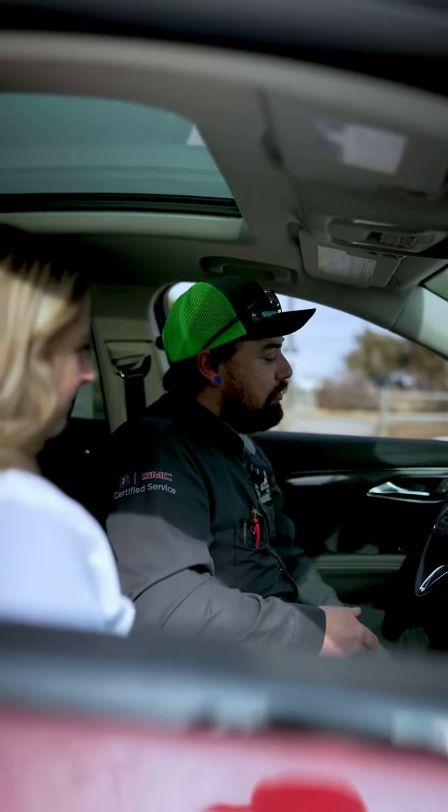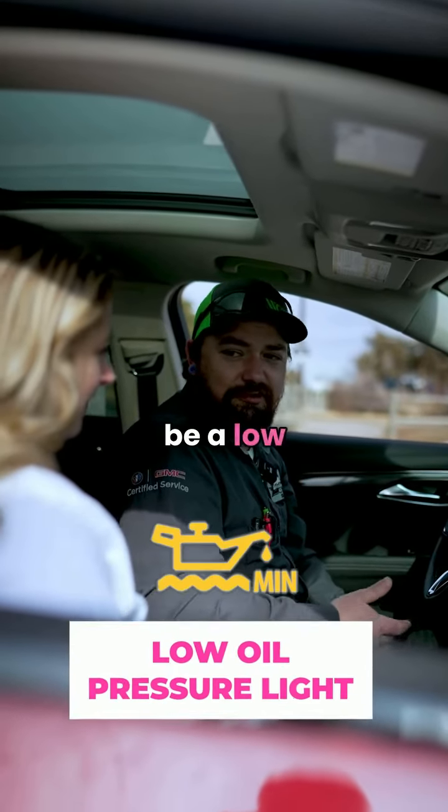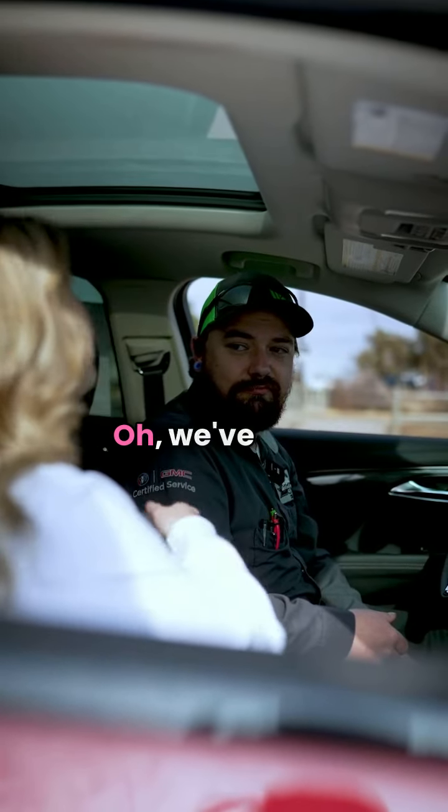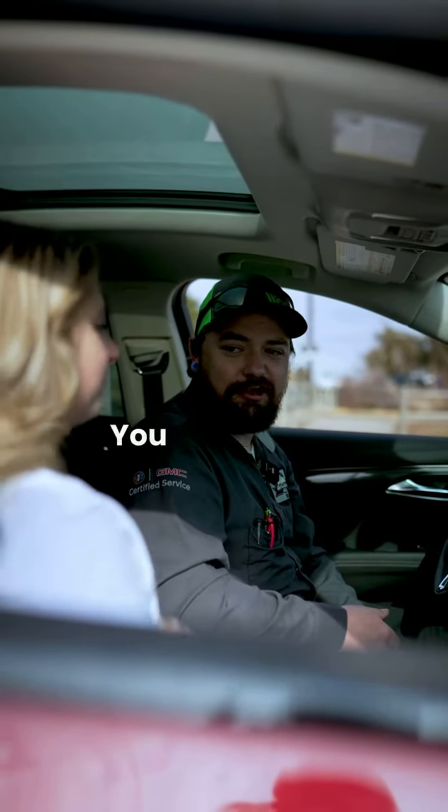Got it. Your next one's gonna be a low oil pressure light. It looks like a red oil can. Oh, we've done an oil change before. Yeah, you know what that light looks like.